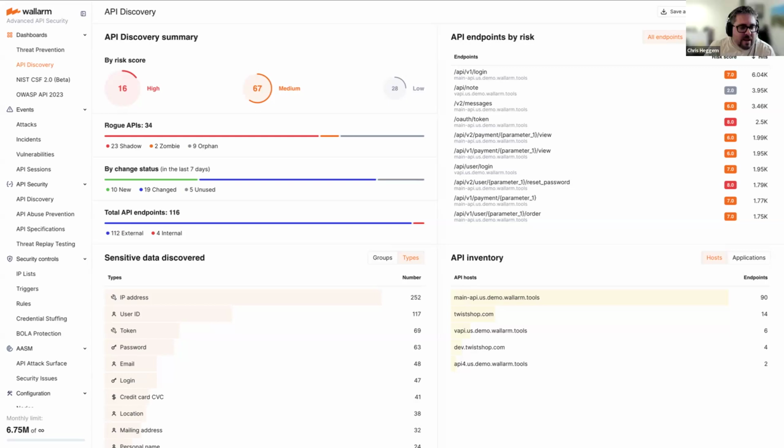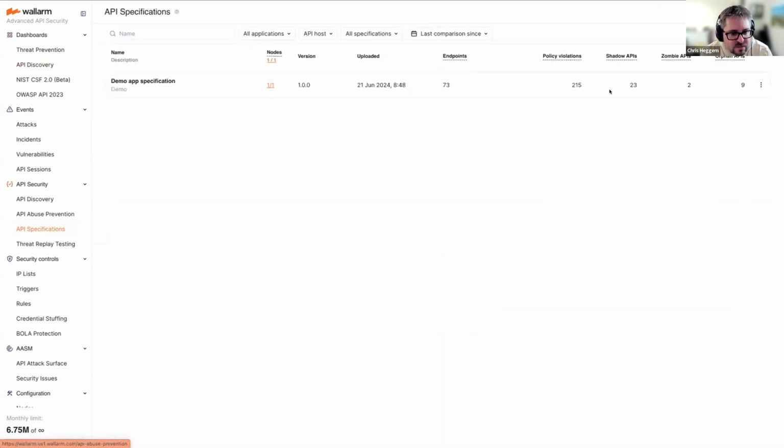Yeah, but it may be helpful just to at least show on the specification side of things how we can even do some of the enforcement of that, where you can actually enforce some of the specifications as well.